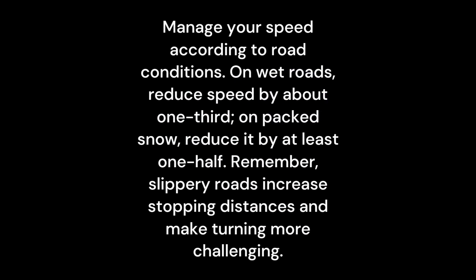Manage your speed according to road conditions. On wet roads, reduce speed by about 1/3, on packed snow, reduce it by at least 1/2. Remember, slippery roads increase stopping distances and make turning more challenging.